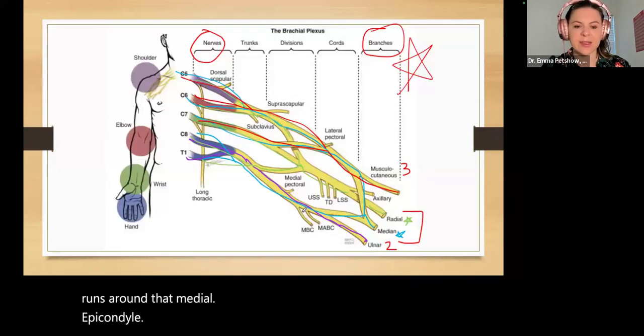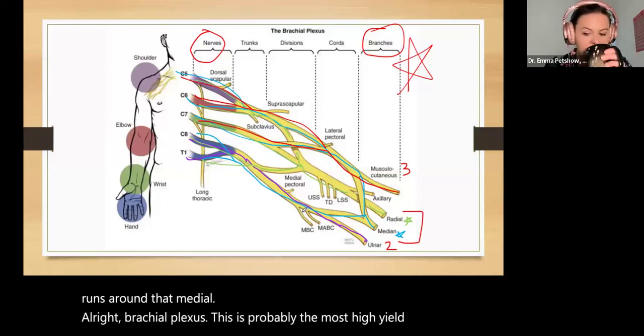Brachial plexus. This is probably the most high-yield nerve grouping in the upper extremity.